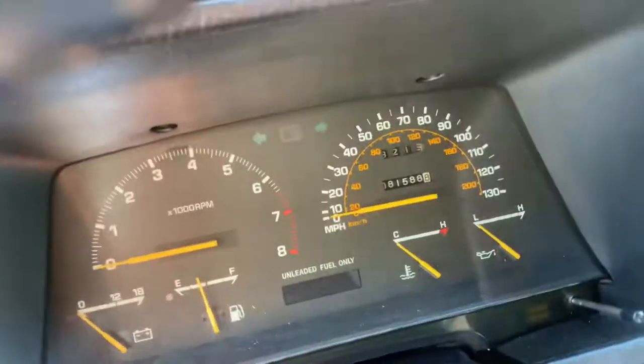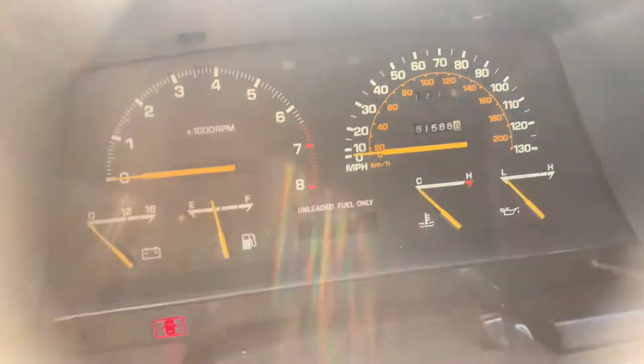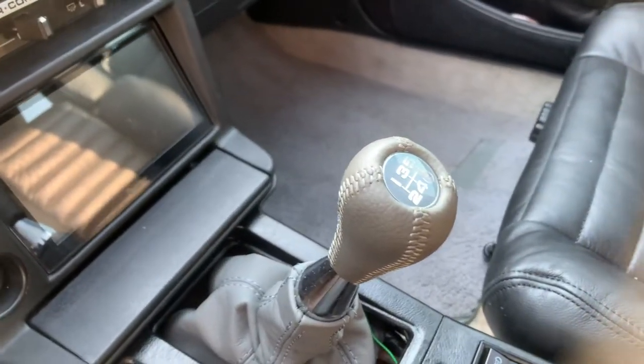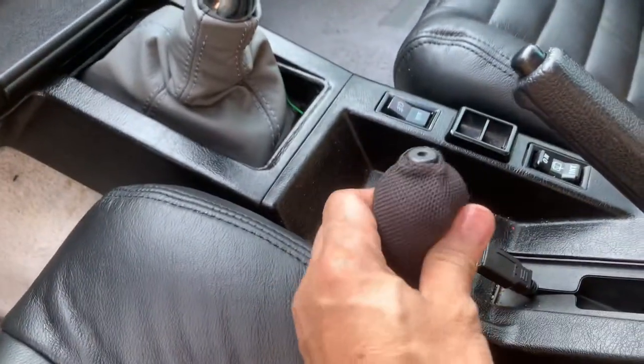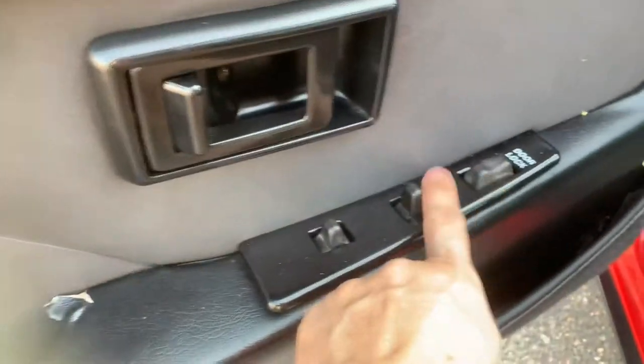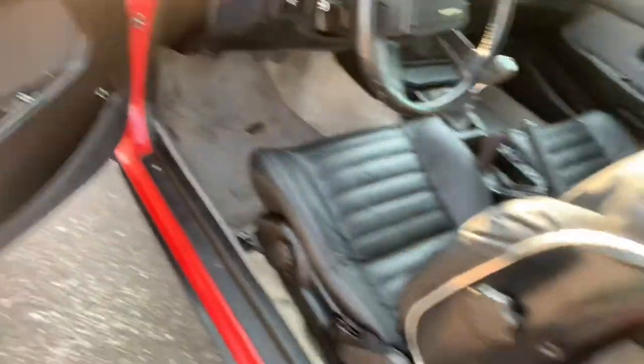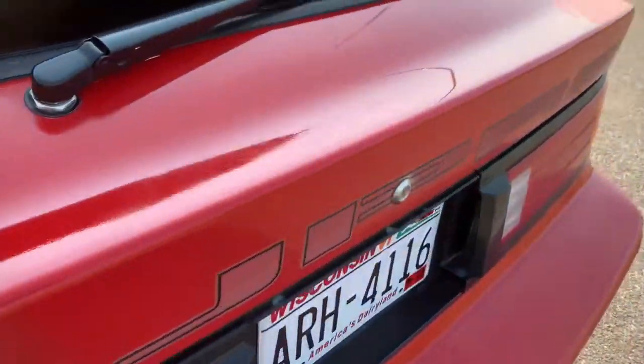The car has 81,500 miles. Manual transmission. That thing still works. The trunk. The engine bay. Still look like new.